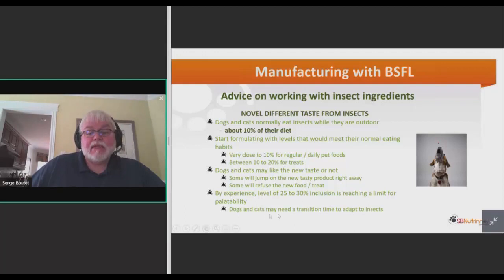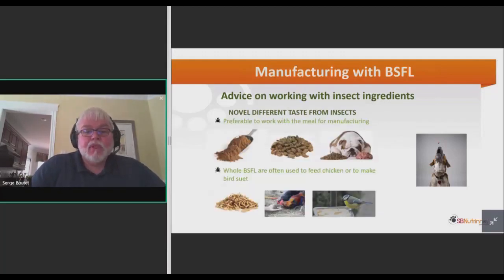So dogs and cats may need a little transition time, but it is the same thing on any products. If you change from chicken to beef or chicken to fish, your animal may need to adapt to the new protein source. So, a little bit of advice on working with the insects.